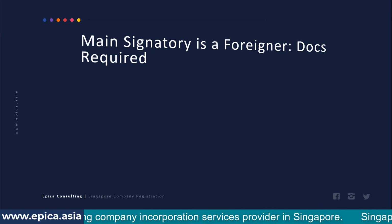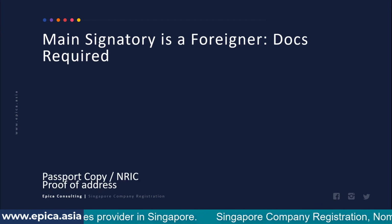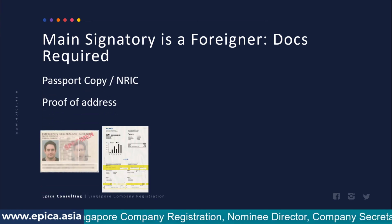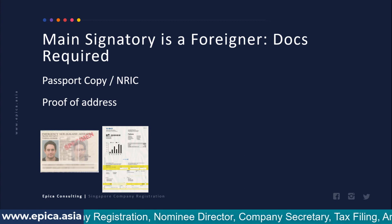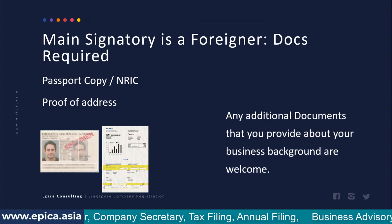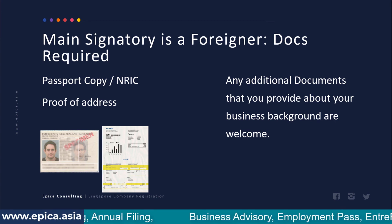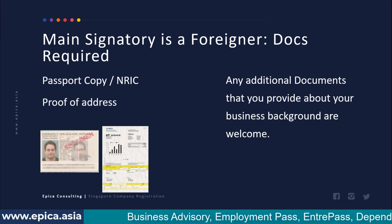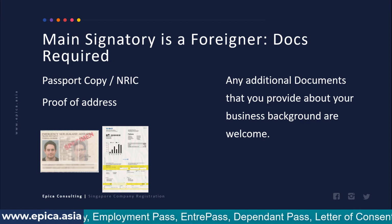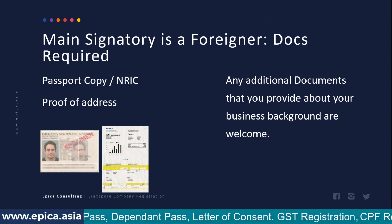So let's understand what documents you will need to provide if you are a foreigner promoting a company in Singapore. The two important documents are the copy of your passport and a proof of address. So these two documents will be required in every case. Now these two are the bare minimum, and generally if you provide any additional document which provides more information about your business background, then that is welcome. So my general advice to everybody is to provide as much information as possible so banks can make an informed decision about your case and they will be confident in opening the bank account.